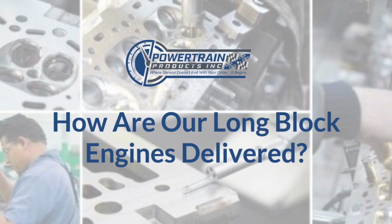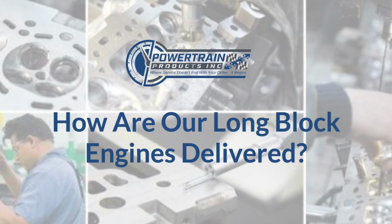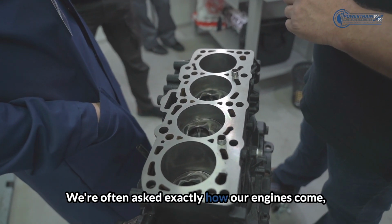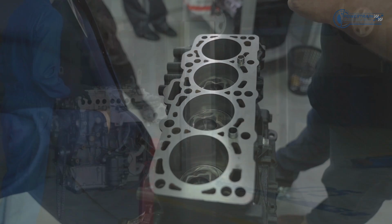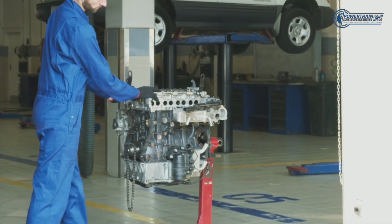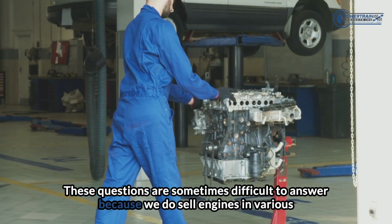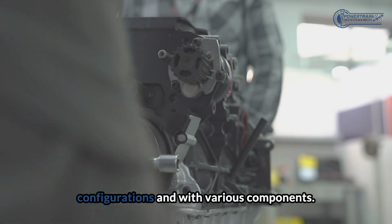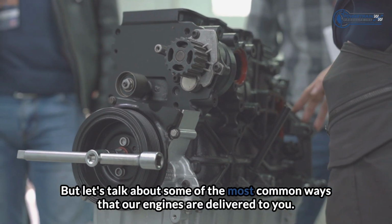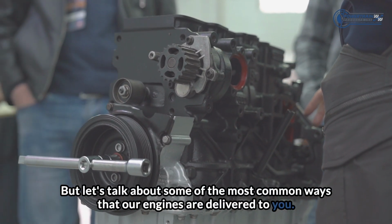What's included in your long block engine delivery from Powertrain Products? We're often asked exactly how our engines come, what comes with them, and what the mechanic or shop will have to do to get it installed into the vehicle. These questions are sometimes difficult to answer because we do sell engines in various configurations and with various components. But let's talk about some of the most common ways that our engines are delivered to you.